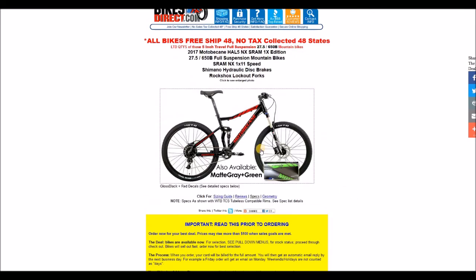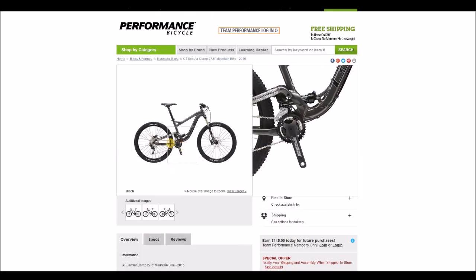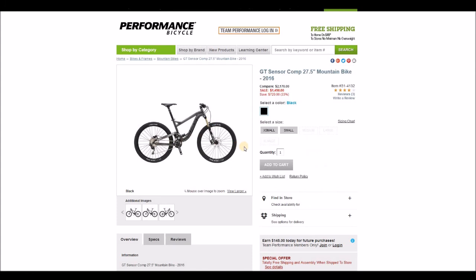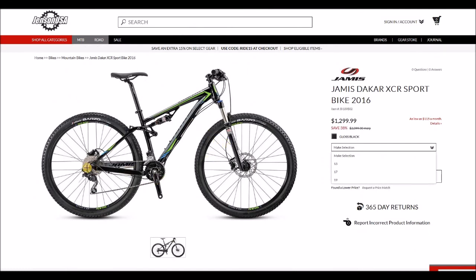But if you're looking at the best bike, best bang for buck, and that's really what I think this is helpful for, best bang for buck. This beauty here, you would be very hard pressed to find something better. There's 3 great bikes there. I think I said that I like the GT Sensor. I think that's a good deal from performance. And the Jamis, I think that's also a good solid bike. So I think we have a good gamut.